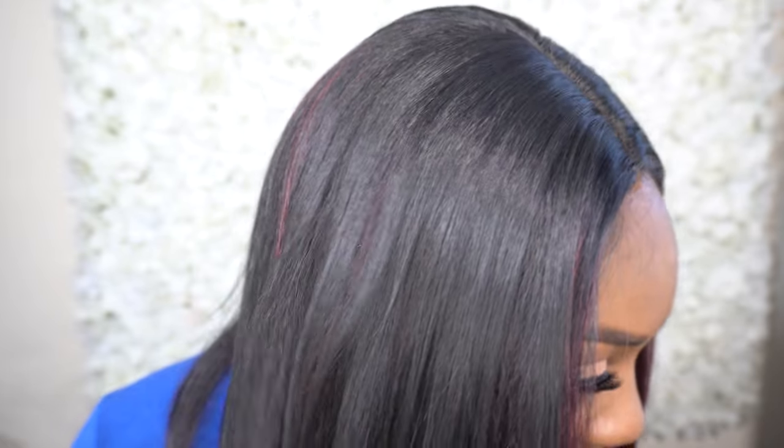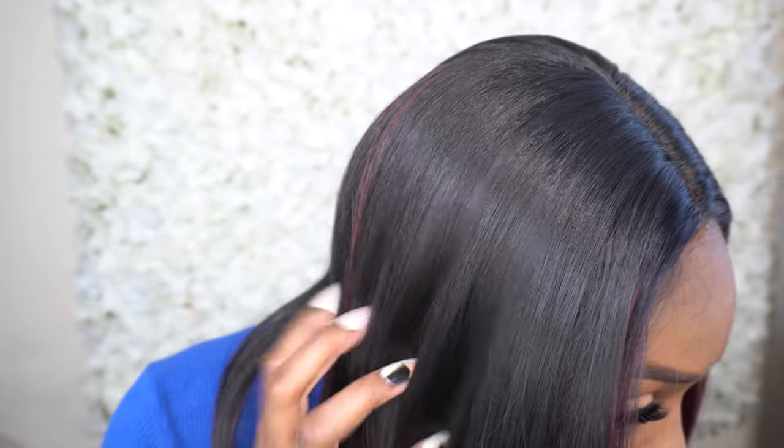This unit is definitely soft. The hair is very, very soft. It feels almost like a pillow. I'm loving the texture of it. It's giving yaki vibes. It's not, you know, like a silky type of texture. As far as density, it's not too thick, but it's not too thin. So that's why I feel like it's having a more natural effect.